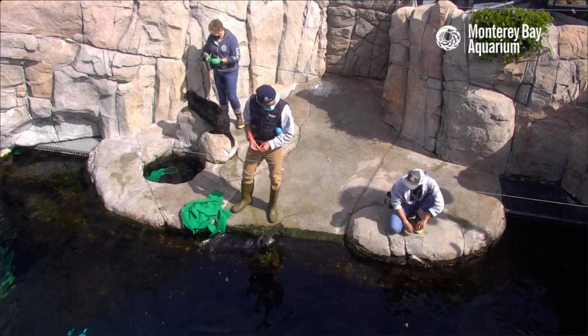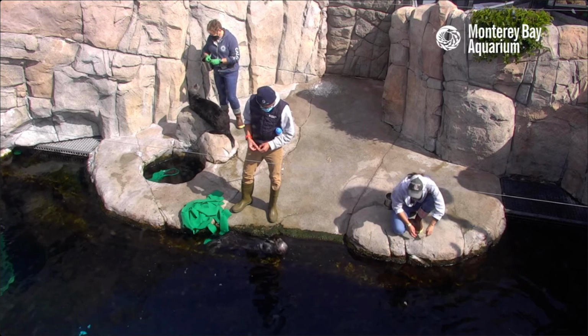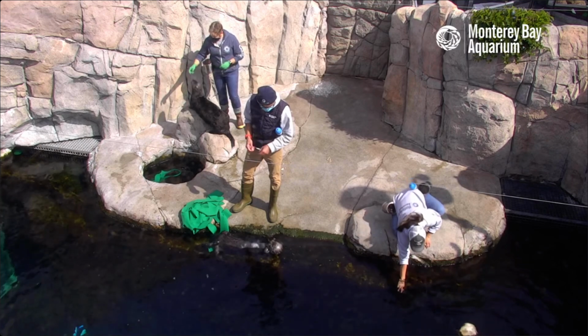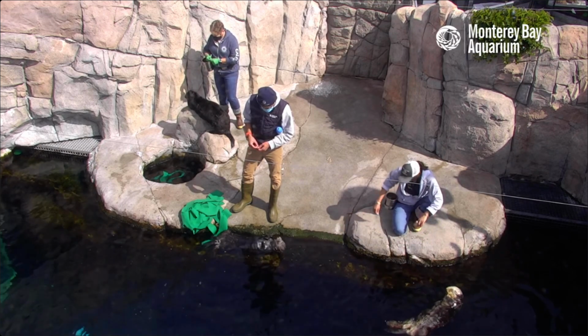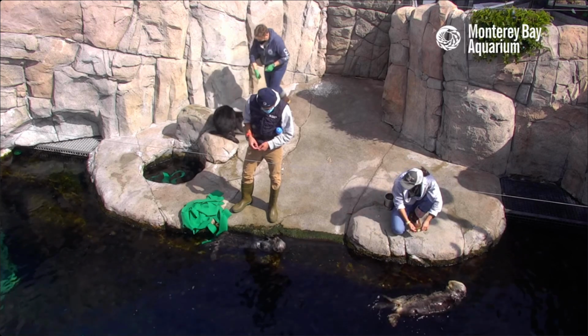Otters are tool users. In the wild, they can use tools like their hard jaws, strong teeth, or an item like a rock or the piling of a deck to help crack open their hard-shelled foods.